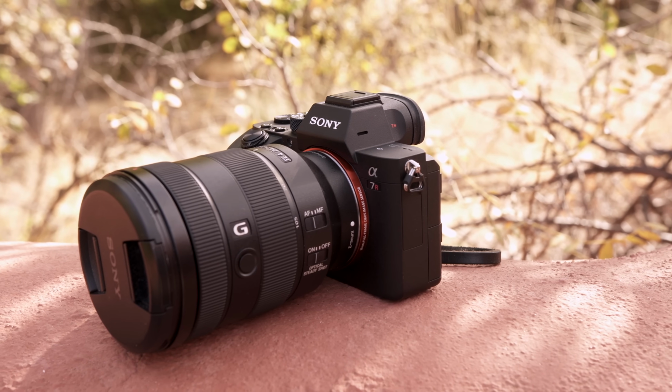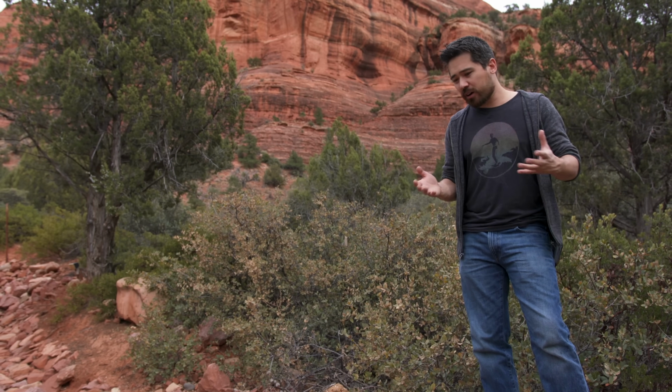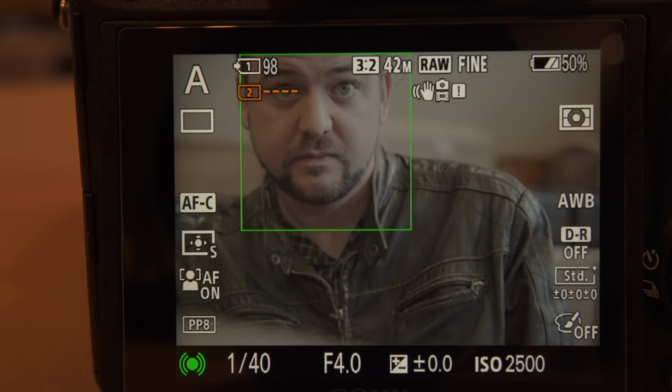Now, it's not all good. I'm going to touch on that in a bit, but some of the stuff that I really loved, I mean, even just things like the dial placements, the better controls, the better feel on the wheels, that was all really, really nice to have. The autofocus vastly improved. I mean, barring the A9 here, the eye autofocus worked flawlessly. I loved the speed. I never felt like I was going to miss a shot.